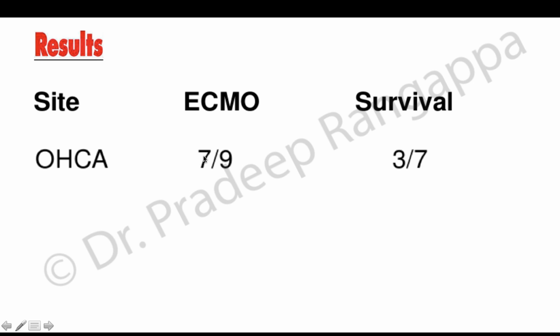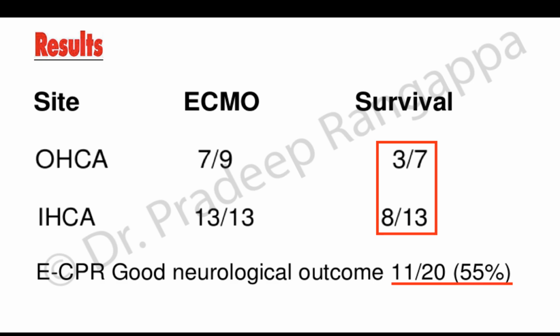So what were the results of the CHEER trial? As you see, for out of hospital cardiac arrest, they had 7 patients who were initiated on ECMO, and 3 out of 7 patients survived following ECMO initiation. With in hospital cardiac arrest, all 13 patients were initiated on ECMO, 8 patients survived, and so the total survival in this CHEER trial that came from the Melbourne group was 55%, which is a very good survival. 11 out of 20 patients survived. Otherwise, all these 20 patients would have died had they not been initiated on ECMO.